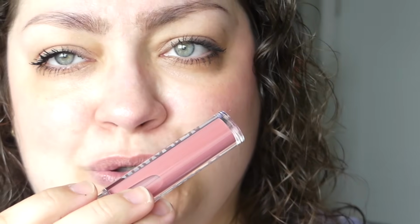That being said, I have wiped it off, and I would like to use this Tower 28 lip jelly in the shade Pistachio. You're really cool toned too. These are different colors. I don't know, man. Smells like tanning oil, just like I remembered. So these, from what I remember, have a very milky look to them. And the formula is nice.